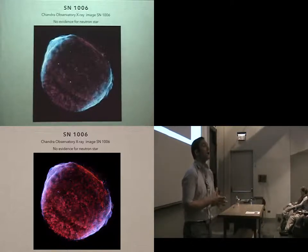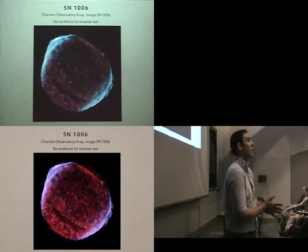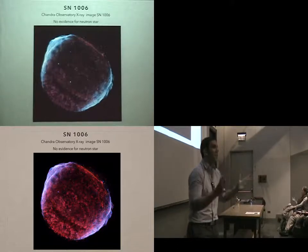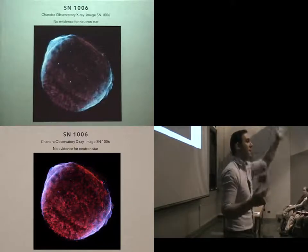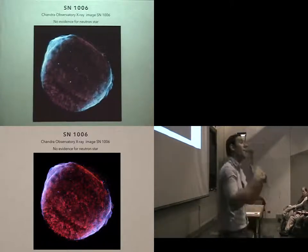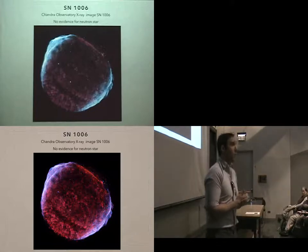There are two main reasons why they are important. A, they're so bright that we can see them at really far distances, and we can infer what's going on in the universe at scales that we wouldn't be able to otherwise. Just because they're so bright, we can see them billions of light years away. And the further away the objects are in the universe, the further you look into the past. So we can infer information about the young universe by studying supernovae. That's one reason why they're important.